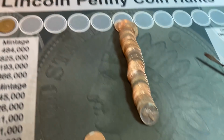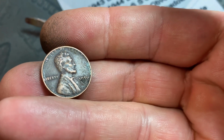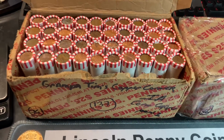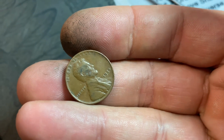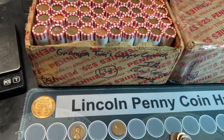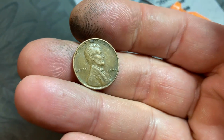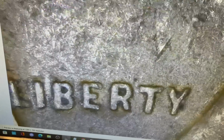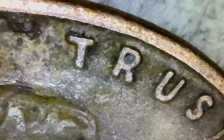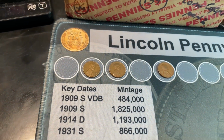Roll number 9, wheat cent number 2 is going to be a corroded 1956 Denver. Roll number 10, wheat cent number 3. It's just going to be a 1944 Philadelphia, but I'll take 3 in the first row for sure. Same roll, and we're going to have another wheat cent from the 40s, and it's a 1941 Philadelphia, which means we can check it for any one of the 3 DDOs. And, yeah, we're not seeing it, but it's another early one and the oldest of the box.